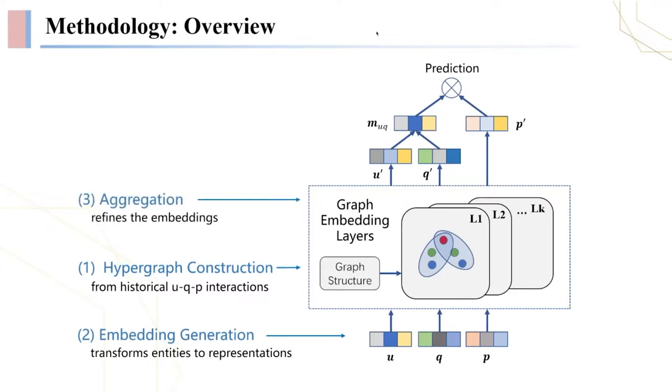Third, an aggregation module that refines the embeddings by collecting the information from neighbors and high-order neighbors. Last, a prediction module that generates the prediction of user purchase inclination based on the refined embeddings. Finally, we will discuss the properties of IHGNN and its connection with existing methods.